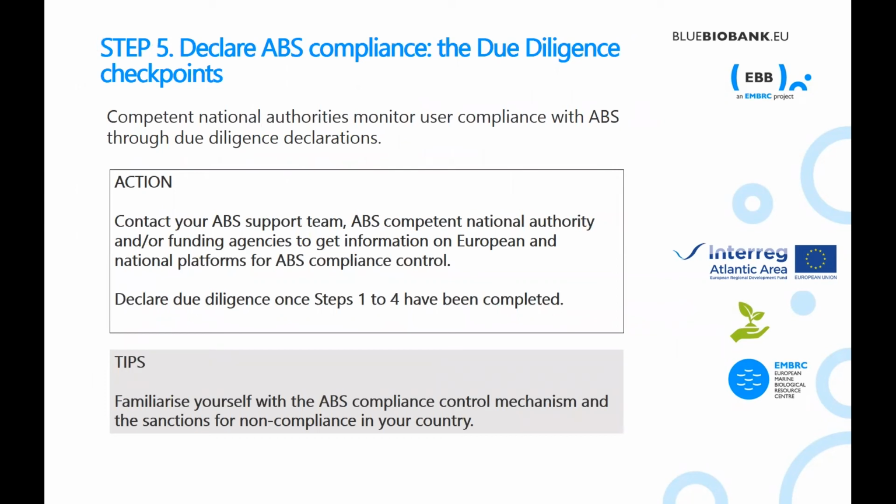Step 5 is the declaration of ABS compliance made at due diligence checkpoints. The competent national authority in the state where utilisation is carried out can advise on how and when due diligence declarations should be made. It is recommended that you contact your ABS support team, ABS competent national authority, and funding agencies to get information on European and national platforms for ABS compliance control. You should make your due diligence declaration once steps 1 to 4 have been completed and at any other required checkpoints. It is recommended that users familiarise themselves with the ABS compliance control mechanisms and the sanctions for non-compliance in your country.